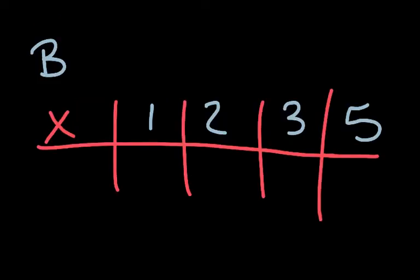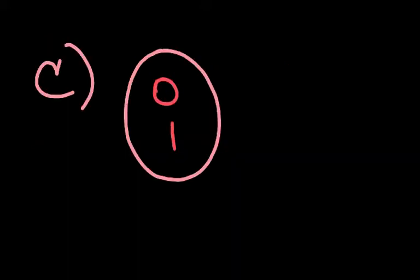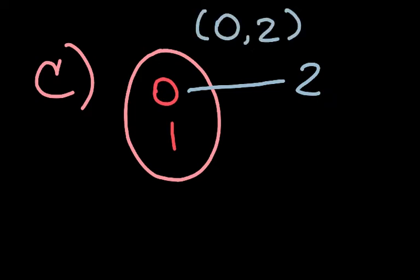If you look at B, you have 1, 2, 3, and 5. None of them repeated, so B is also a function. If we look at C, it shows a line coming out of the 0, which means your coordinate is 0, but there's only one of them, and it actually goes to the 2, which for those of you that don't know, that means it's 0, 2.